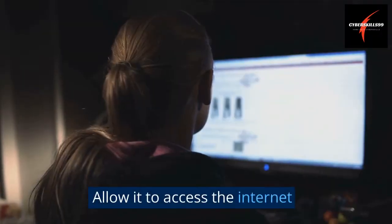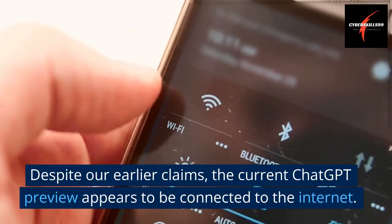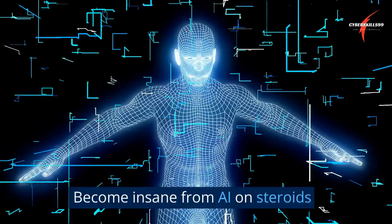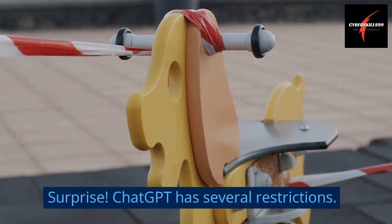9. Allow it to access the Internet. Despite our earlier claims, the current ChatGPT preview appears to be connected to the Internet. 10. Become insane from AI on steroids. Surprise! ChatGPT has several restrictions.